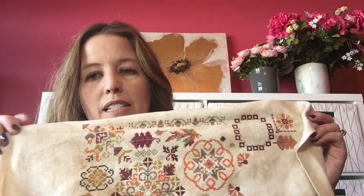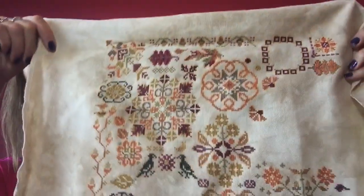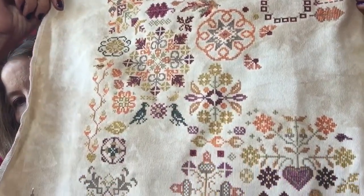I'm jumping the gun. But I have been working on my Autumn Quakers. Autumn Quakers by Rosewood Manor. This is on 28 count doubloon. I can't put it down. I subbed Victorian motto flosses, and it is looking so pretty.